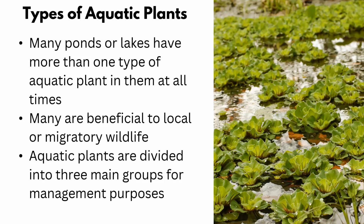That's the same thing as a pond. The more diversity you have, it's going to be a healthier system. So a lot of these water plants, sometimes people see them as a nuisance. They get in the way when you're swimming, they get caught on your fishing line, they maybe don't look the best, but they're very beneficial to a lot of local wildlife and a lot of migratory wildlife.